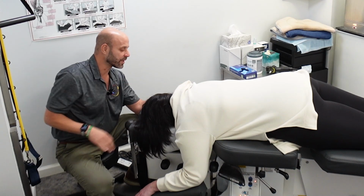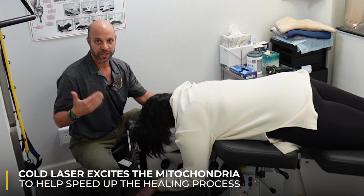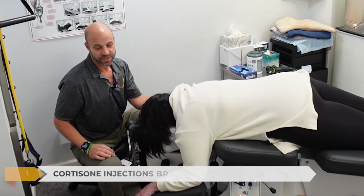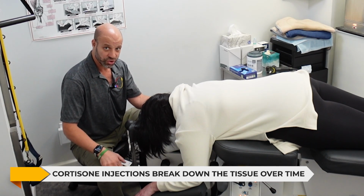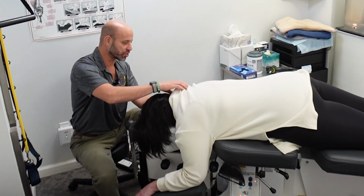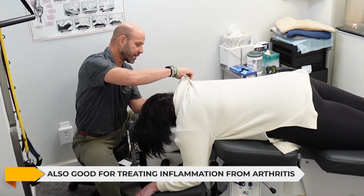If you really want to get into it and learn more about it, from a scientific level, it excites the mitochondria to speed up the healing process. That's why you're seeing a lot of professional sports teams use these lasers instead of injections, because the injections break down the tissue over time, especially if you do more than 2 or 3 cortisone injections in a joint. So the laser helps to heal and repair the tissue, completely opposite of a cortisone shot. So if you're considering a cortisone shot in any joint in your body, as long as it's not your eye, you can use cold laser therapy. Even inflammation from arthritis, it's really good for.